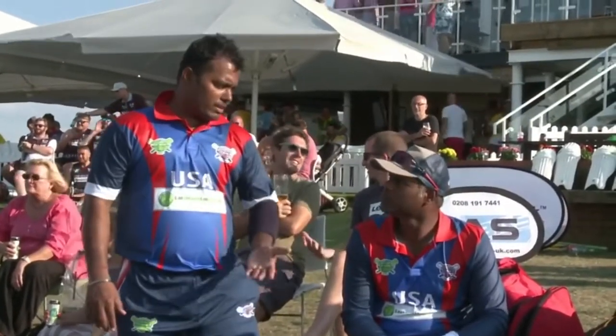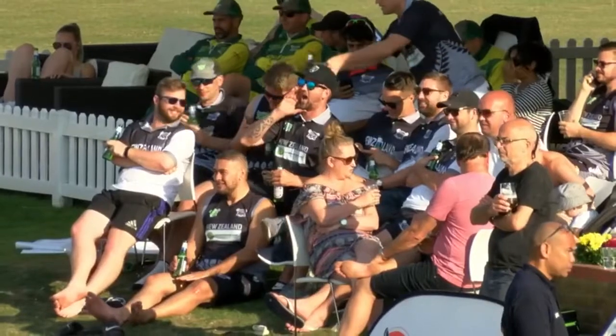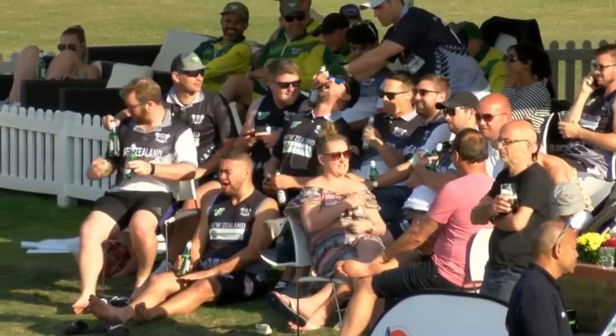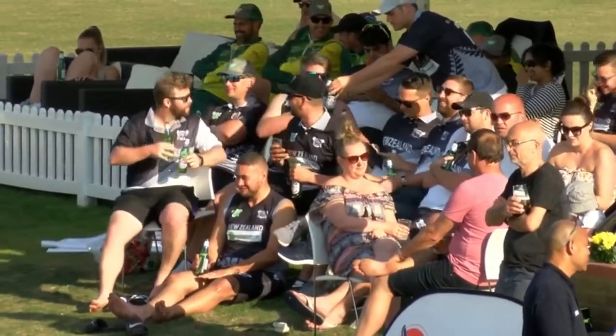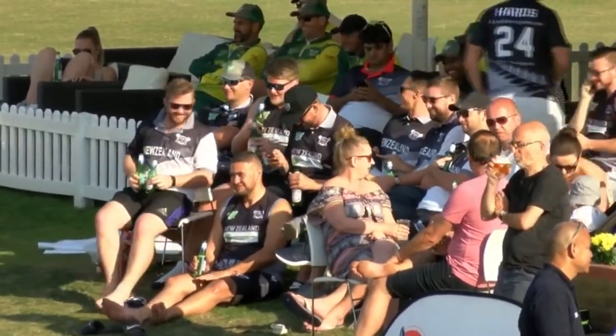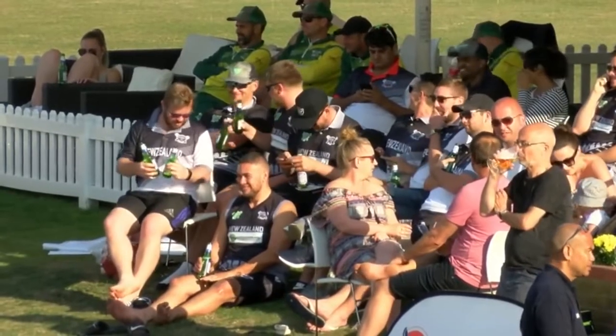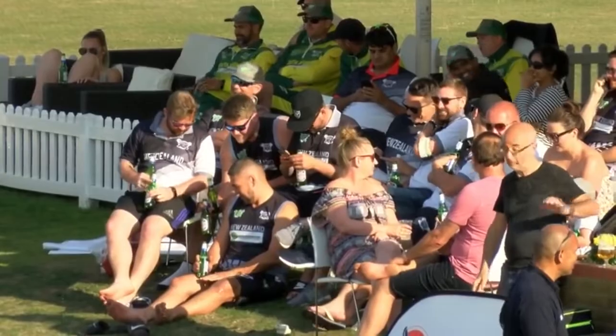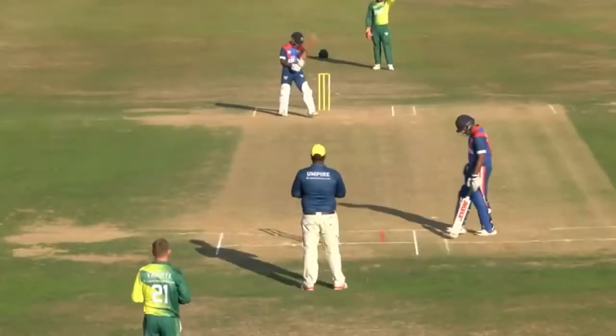Well, you'll get the opportunity to take the field in the next game, England-Scotland, as the cameras pan across to the New Zealand team, successful before against the UAE. They've taken to the hydration station there. Yeah, them and the Aussies, they've definitely had a few beers, sorry.